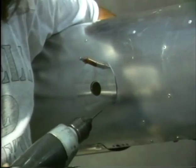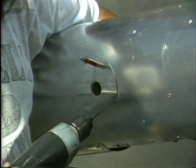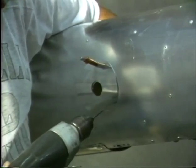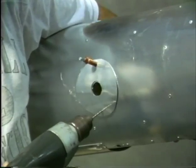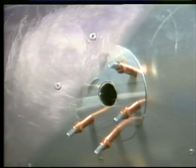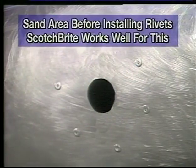Drill 6 holes at equal distance that will secure the doubler to the inside wall of the tail boom with 1/8 inch rivets. To match hole alignment, place the doubler on the outside wall, drill 1 hole and cleco in place. Then drill the remaining 1/8 inch holes and cleco in place. Now remove the clecos and move the doubler to the inside and rivet in place. Note, sand the area around rivet holes before installing the rivets. Scotch-Brite works well for this.